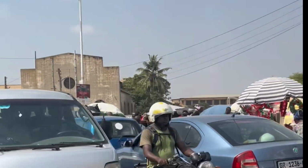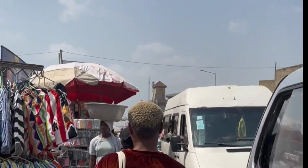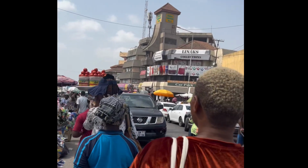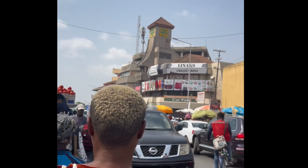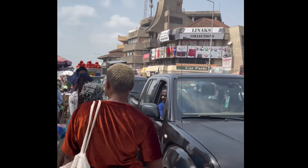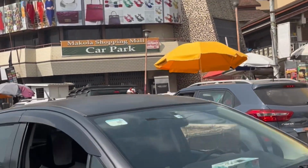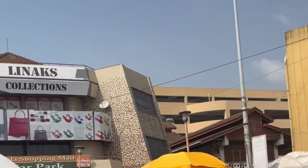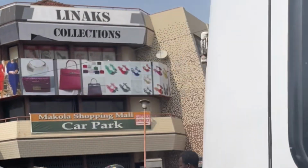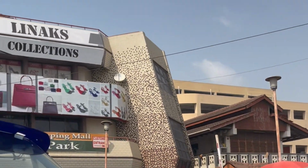Currently we are at Makola. If you should look straight ahead, the Makola Mall is right there in front of us. I don't know how to describe it, like the pen-like building with the yellow and green writing right there. That's the Makola Mall. So that is the Makola Mall.